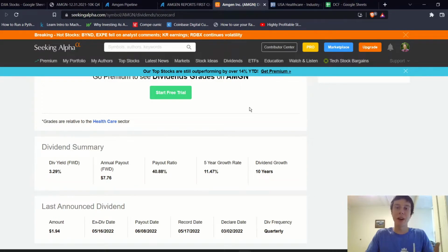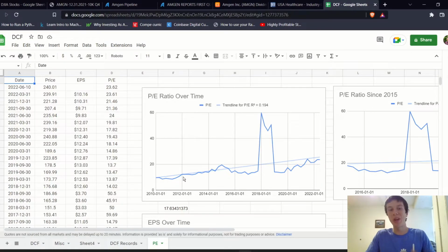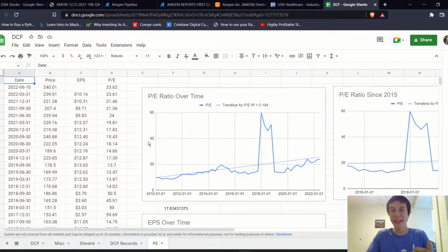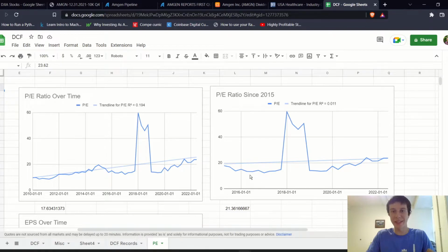And in terms of valuation, as the next thing to look at, I wanted to look at the PE ratio. So what I did is just took their data for the PE ratio over time and charted that here. This first chart is from 2010 to 2022, and you can see the average over that time frame is about 17.6 compared with their current PE ratio of around 23.6. And when we zoom in, since basically 2015 or 2016, the average is 21.